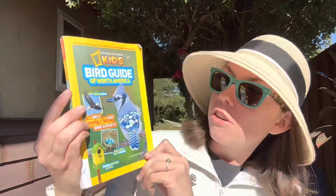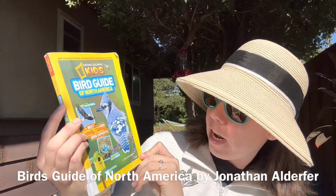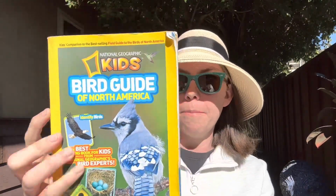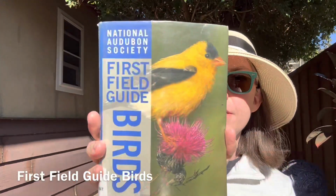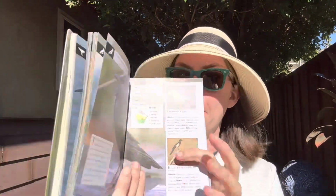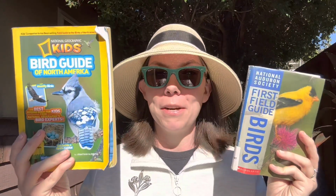I used the National Geographic Kids Bird Guide of North America by Jonathan Alderfer, and this has all different birds in North America. And then I also used the National Audubon Society First Field Guide to Birds. So like I said, these all have just a couple of pages of information about each bird. So if you want to do a deeper dive, you'd have to look for more books on them. But these are great to get started if you're really interested in birds.